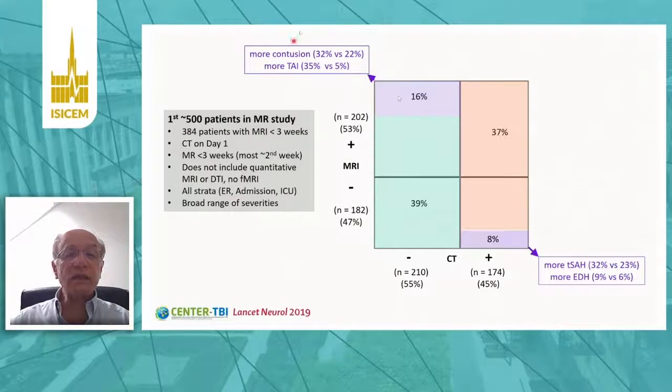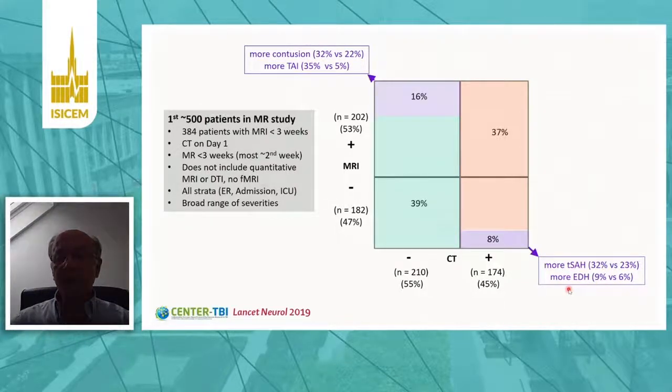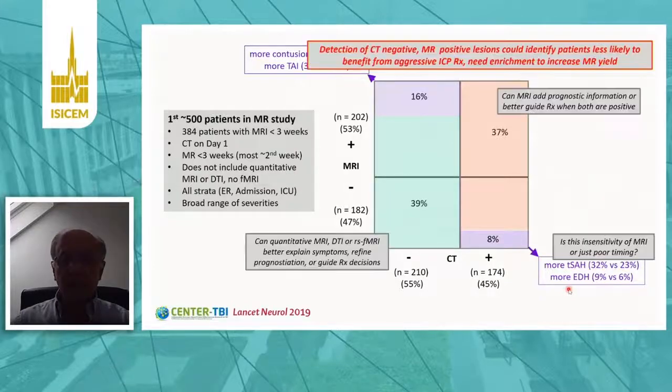What were the lesions that caused this? Up here, you had more contusions detected by MR, and as you might expect, more traumatic axonal injury, whereas CT was detecting more traumatic subarachnoid hemorrhage and more extradural hemorrhages. So the questions we have to ask are, is this difference in sensitivity of the MRI or just poor timing? Because I've told you most of the MRs were in the second week, whereas the CT was acute.